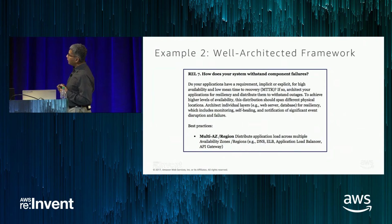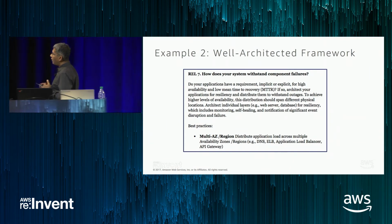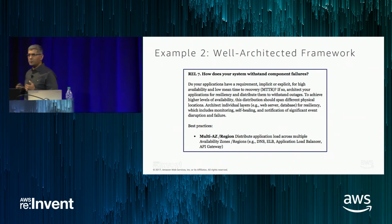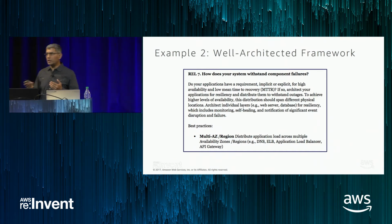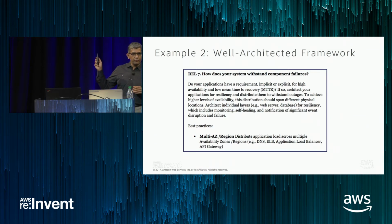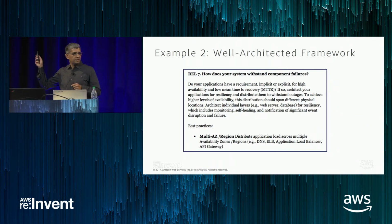The second example is this: Amazon publishes something called the Well-Architected Framework. It comes from the experience of solution architects. They've taken the experience with thousands of customers in building cloud applications, and they've published guidelines and best practices. It's broken down into 4 pillars. How many people here are familiar with the framework? Yeah, a lot of you.